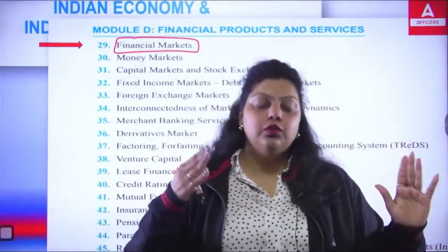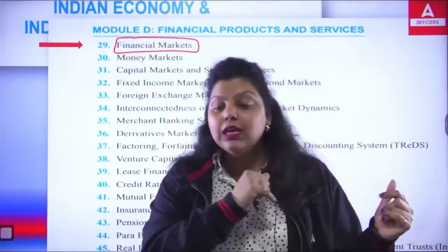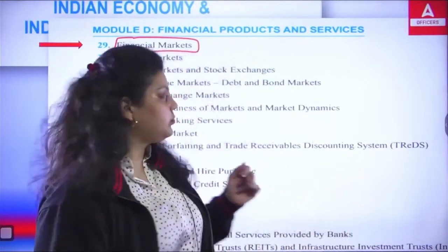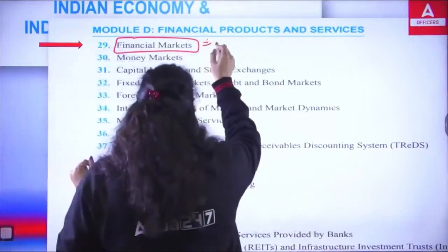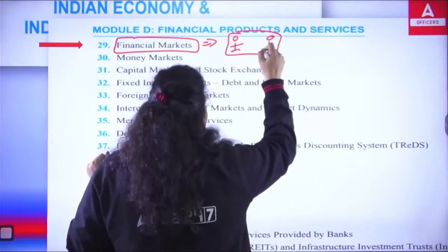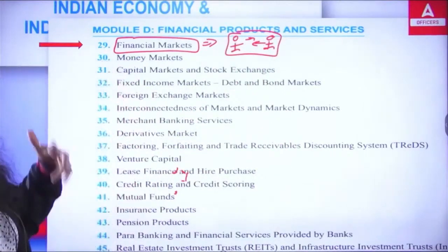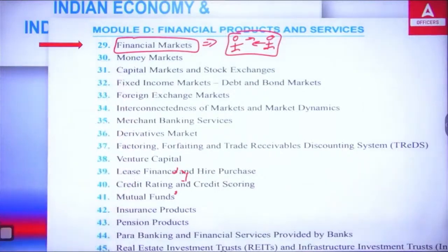How are we going to fulfill our needs of capital? We are going to do that with the help of the financial market. The financial market provides us a platform where two parties can come together and exchange their funds with each other to fulfill their requirement of money. That's why we have financial markets.